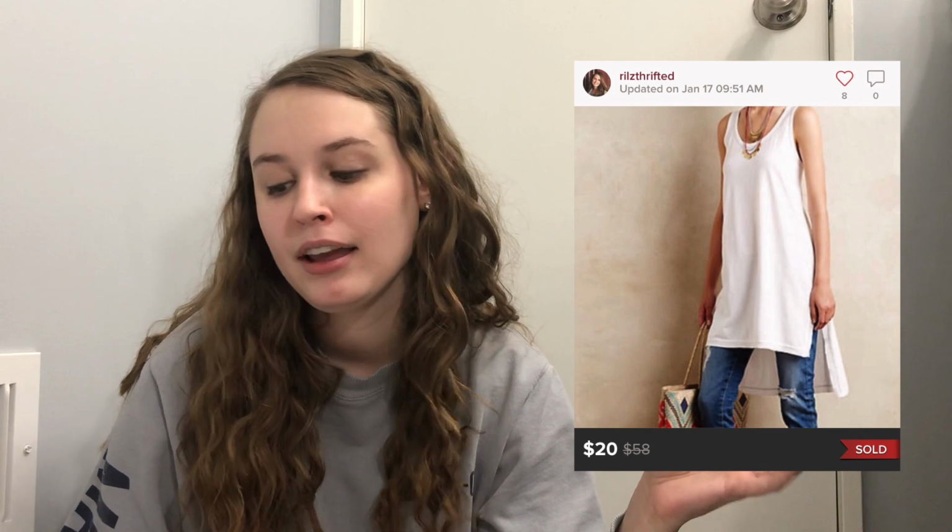On the 18th I sold this Anthropologie Left of Center high-low tank top, and this sold for $20. Here's the thing with this tank top. I thought it was a dress when I bought it, and I paid a dress price for it, and it sat in my death pile for a little bit because I hate photographing white. Anyway, my earnings were $16. I paid $6 for it, I'm assuming, unless I had a discount, but let's just say $6. I made probably about a $10 profit, and if I paid less than $6, I still only made about a $12 profit.